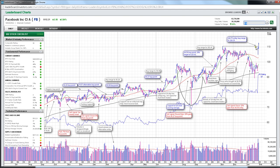The breakout pivotal point is above 110, which is 110.75. That's an interim point. That's a breakout pivotal point. The buy range extends to $116.29. So as long as the stock is below $116.29, it's buyable. And as Facebook broke out and the volume is high, that's a good sign. Okay, that's Facebook.